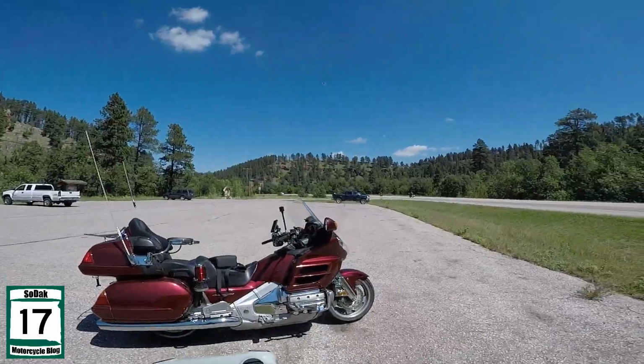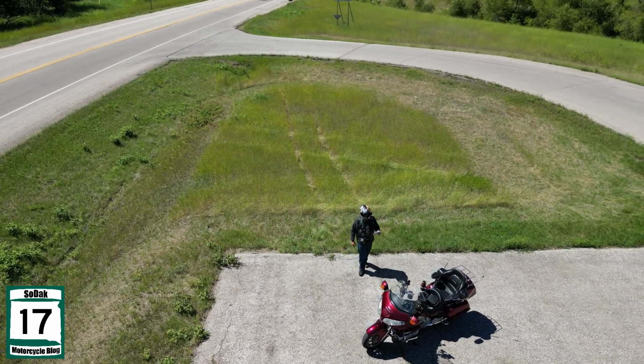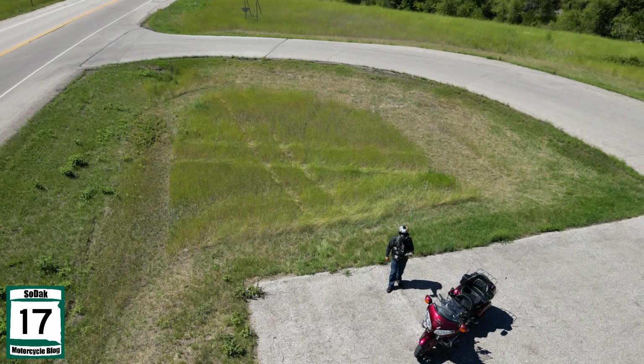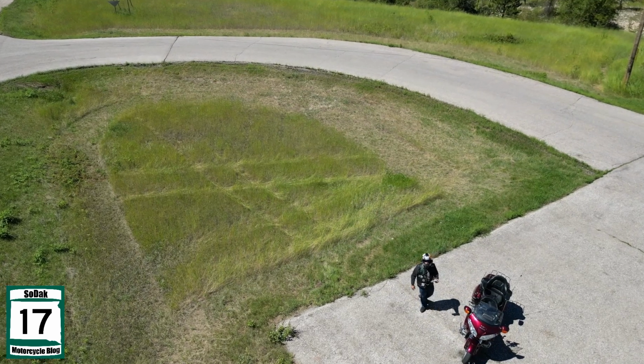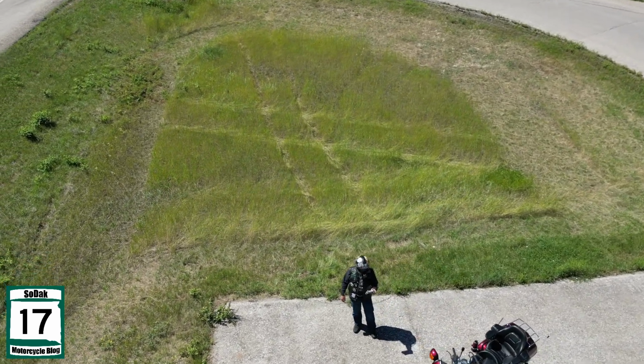And well, we're in Spearfish Canyon today. Beautiful little highway here in Western South Dakota. You can see me chit-chatting right there. There I'm giving a wave. Just give you a nice little look of what's going on here.